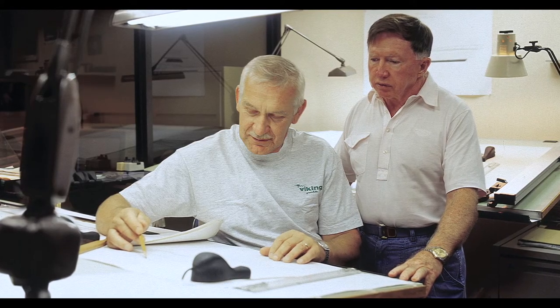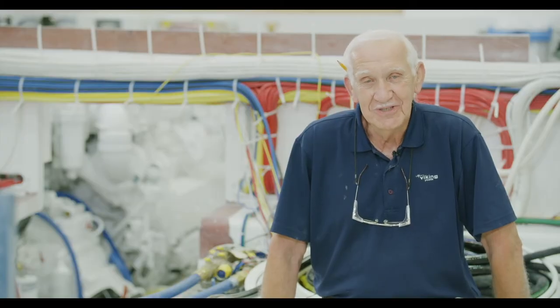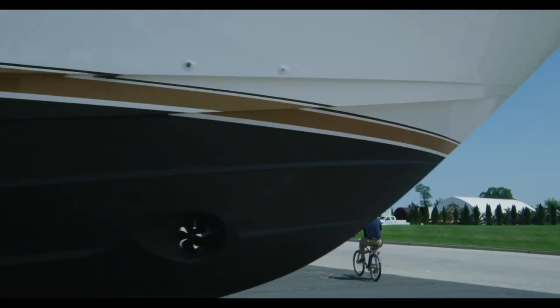Like Bill Haley once said, we don't want to build a Chevy. We want to build a Mercedes. And this is what we're building. We're building the best there is.